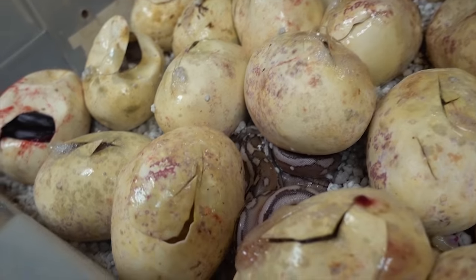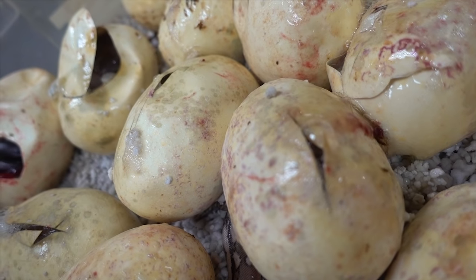We like that egg right there just moved. The very end.